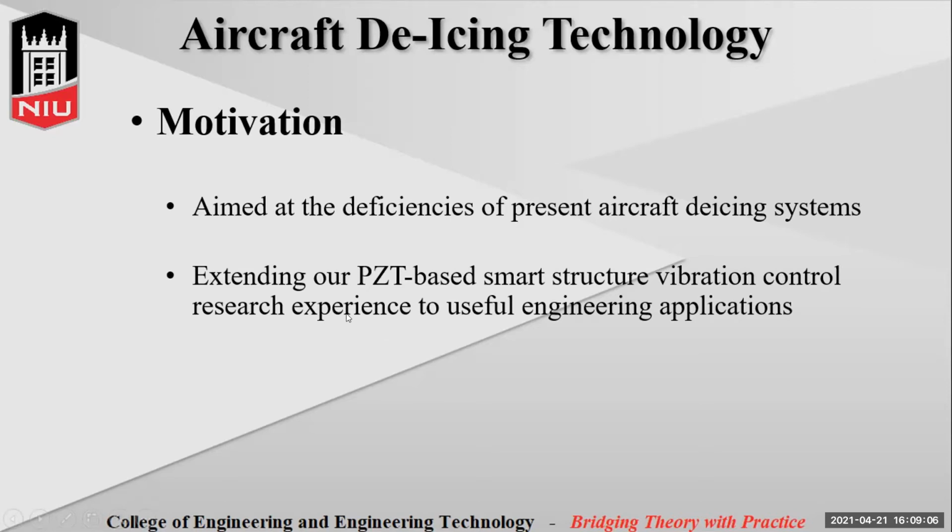So that's the motivation. Our team has many years of experience in smart structures, especially vibration suppression using PZT-based sensing and actuating systems. For vibration suppression, we use PZT-based structures and transducers to reduce the vibration of any device that has an over-vibrating situation, so we can control the vibration and bring it to a very stable system. Using that technology, we can do the reverse: generate some kind of vibration to remove ice from the surface of the aircraft structure.